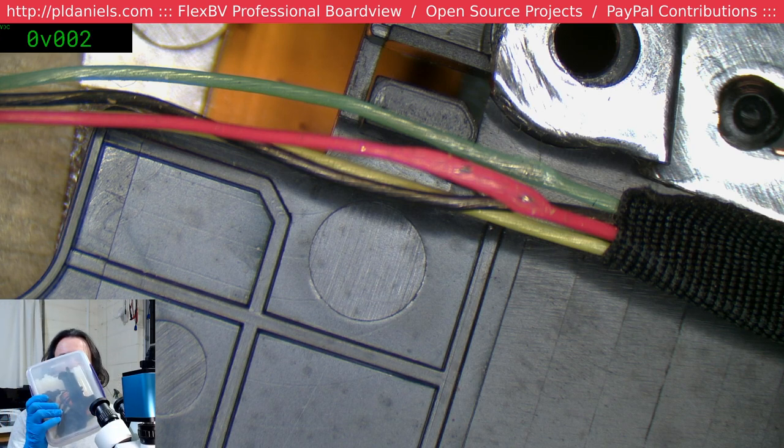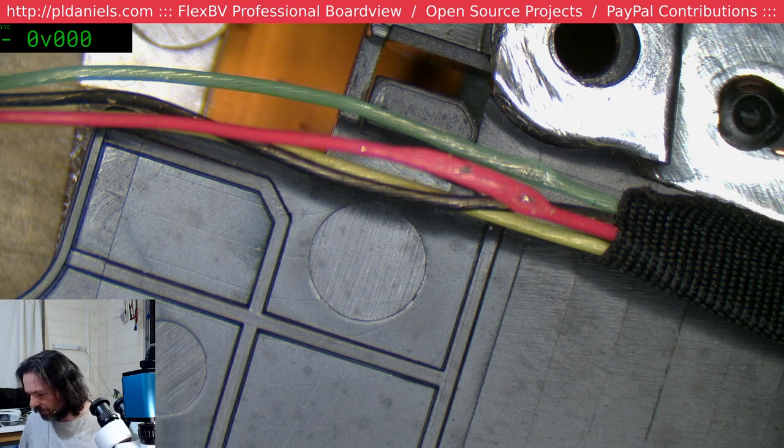Alright, got our hot glue. Put that on. Give it a minute or two. Actually, it's probably going to be like 5 minutes.